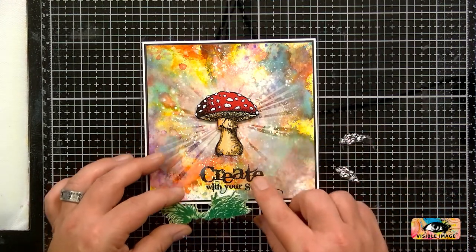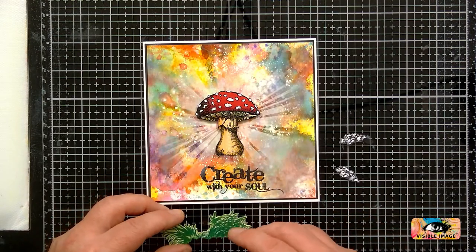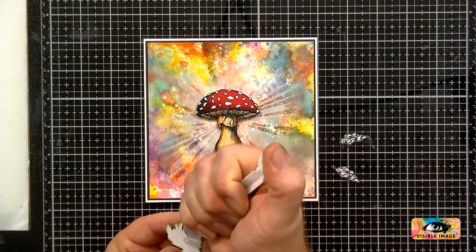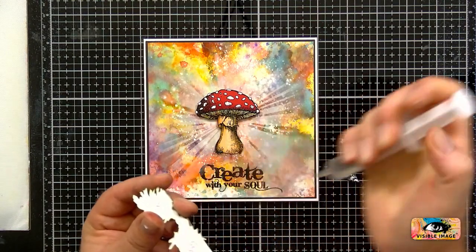Right. So that white looks great, doesn't it? I love that. Okay, and we're going to put that grass there, I'm thinking. What's everyone thinking about the card so far? Is it okay?